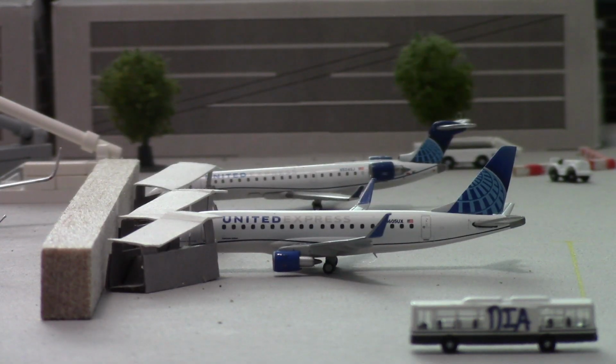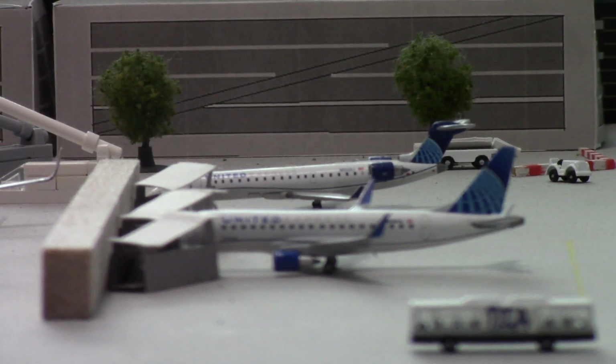Right here at the hard stands, we have two United aircraft. The one closest to us, which should be in focus now, is a United Express ERJ 175. This will be pushing back in 45 minutes for a flight out to Grand Junction. And then we have the United Express CRJ 550 in the background. That's going to be operating as a Plane 700 and will be heading out to Los Angeles.